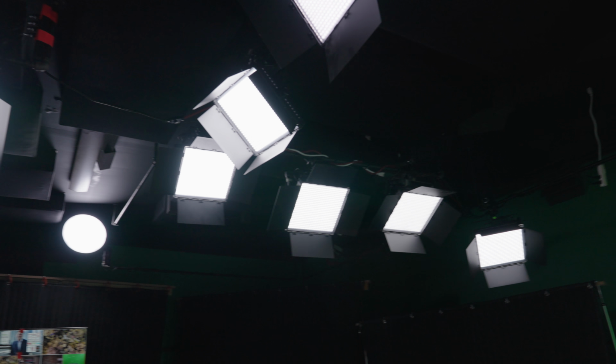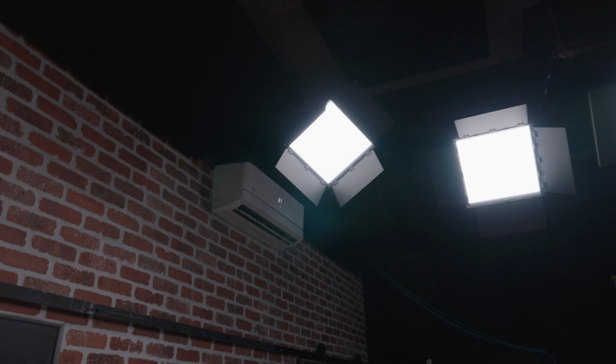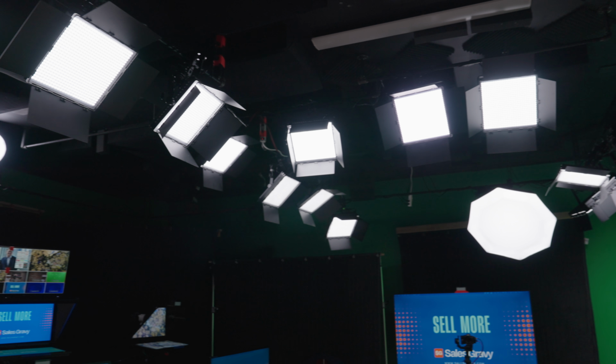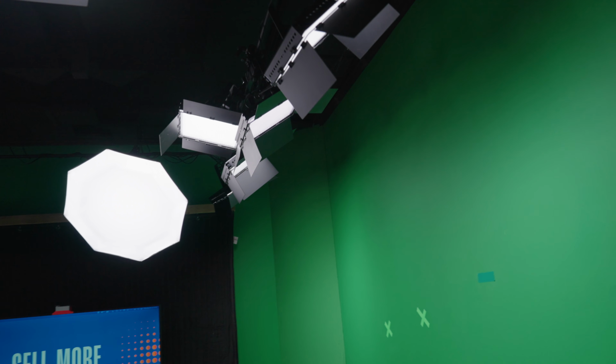The lighting in here is pretty basic. We use these panels that are, I think they are discontinued now, but we just bought a bunch of them. Essentially, it's just flat stage lighting. I just blast everything as I can. The only difference is that the green screen is lit separately with the same panels.